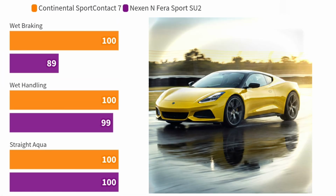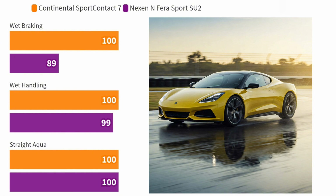In wet braking, the Continental stopped 5.2 meters shorter, an 11% advantage over the Nexen. Wet handling was close, with the Continental lapping 0.9 km per hour faster, a 1% edge. In straight line aquaplaning, however, the Nexen maintained grip until 105.2 km per hour, 0.4 km per hour better than Continental. However, this results in a negligible 0% difference.